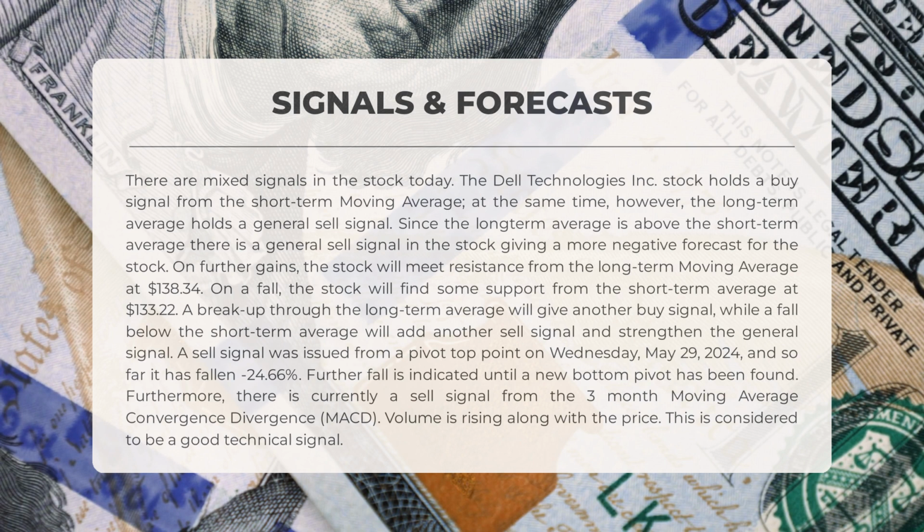Furthermore, there is currently a sell signal from the 3-month moving average convergence divergence, MACD. Volume is rising along with the price. This is considered to be a good technical signal.